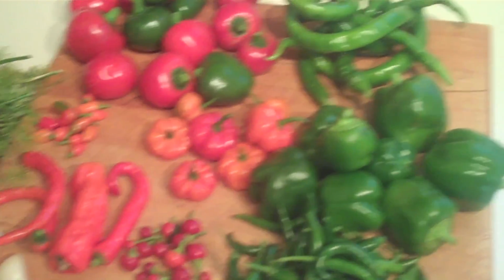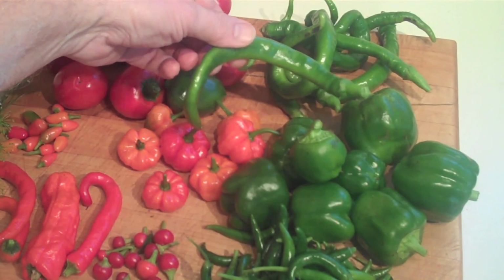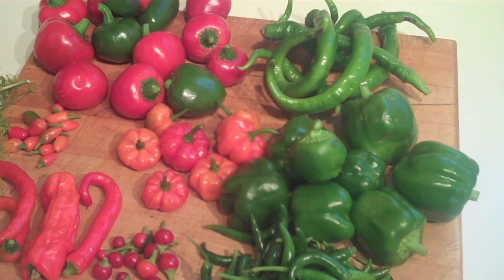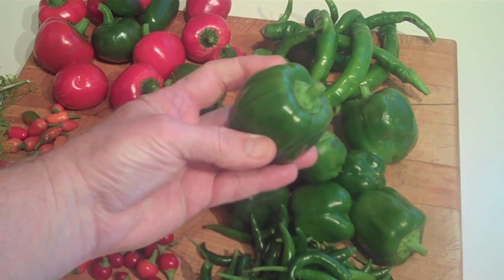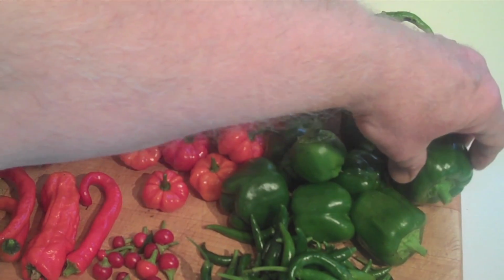Whoops. And then next to them, these are Pepper Joe's Long Red Cayenne. And I guess, as I said in one of my previous videos, so far for me they're long green cayenne, and our weather is getting colder and the days are getting shorter. I'm not so certain that I will ever see a red one this year, but I'll leave the rest of them out there to see what happens. And this is what's left of my sweet green bell peppers. They're much smaller than they were earlier in the year, and I'm assuming the frost would soon do damage to them, so I'm going to slice those up and put them in with the hot ones.